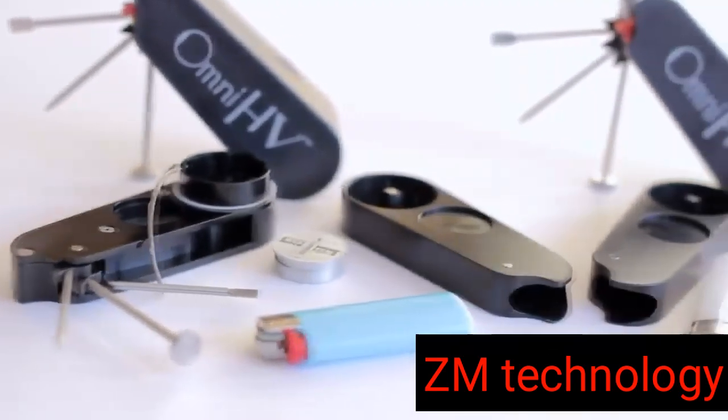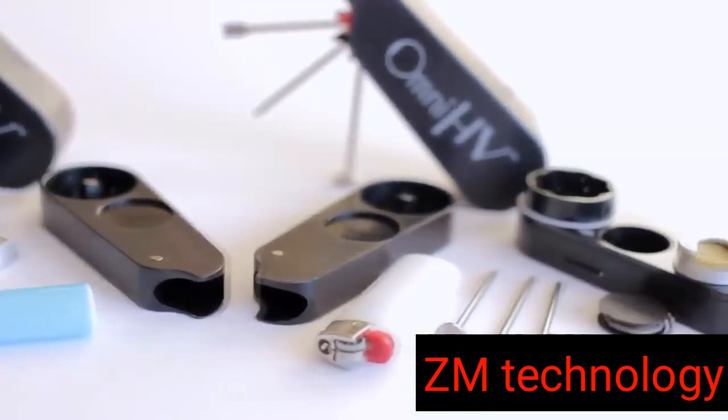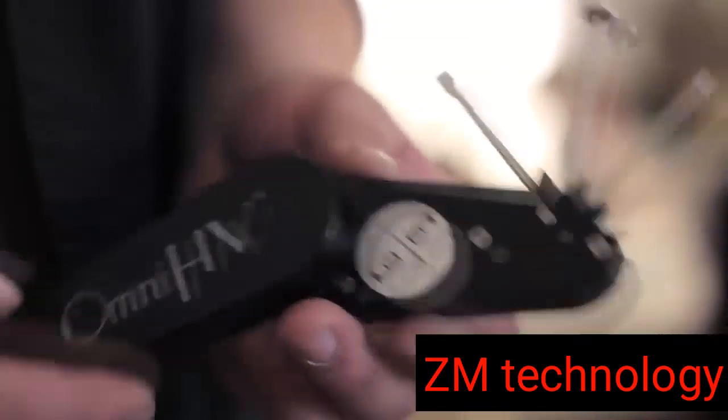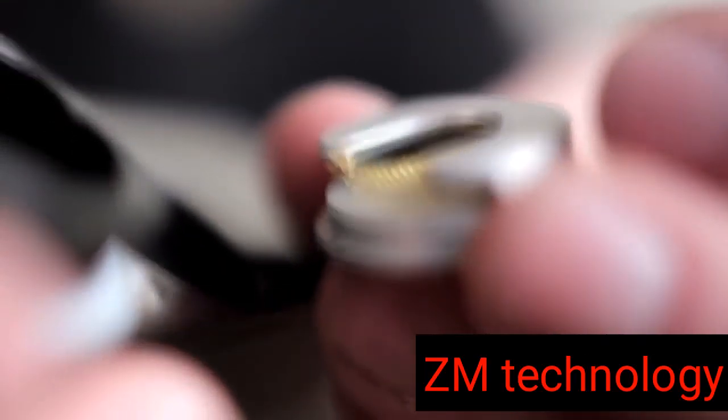In 2014, we debuted our introductory product, the Omni HV, to an overwhelming response. Everyone that got their hands on the product was stoked to have it. We were able to raise enough funds to run a small production batch that was incredibly successful. And now we're at the point where we need to expand, reduce our cost, and most importantly, bring our newest version of the product to you.